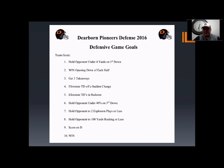A lot of these athletes are looking at this stuff on their own. In the past, I've had athletes run to the sideline, saying, "Coach, that's our third takeaway. We get a helmet sticker." So again, whenever you can, give positive feedback of how things are supposed to go, it's going to be very successful. And number 10 is win. We want to win all of our games.